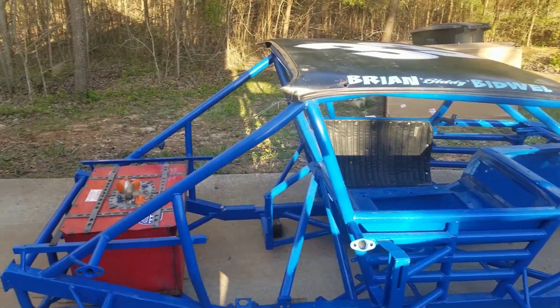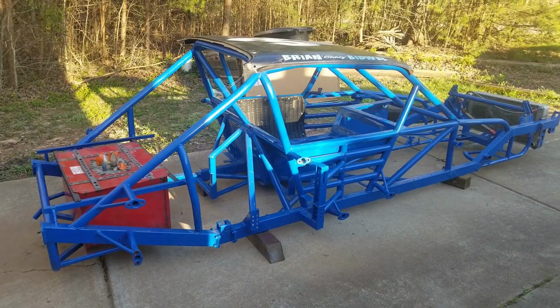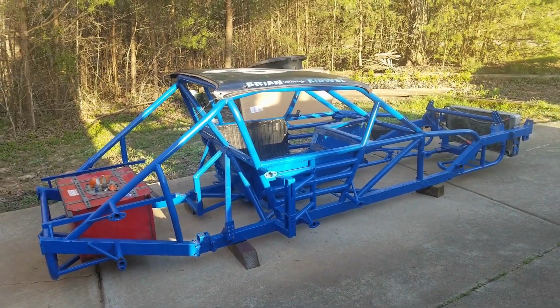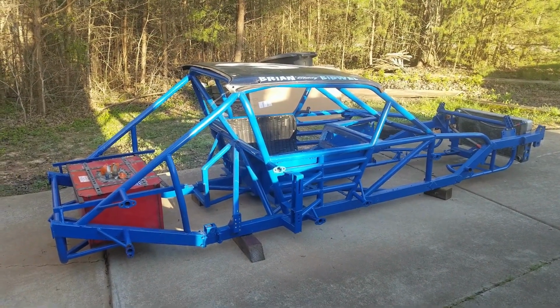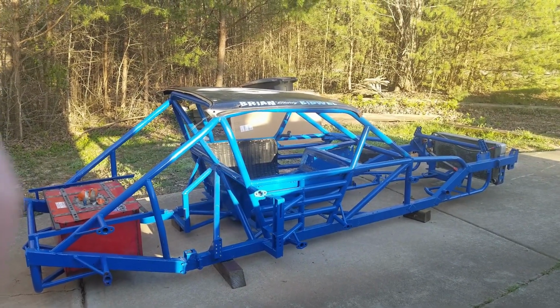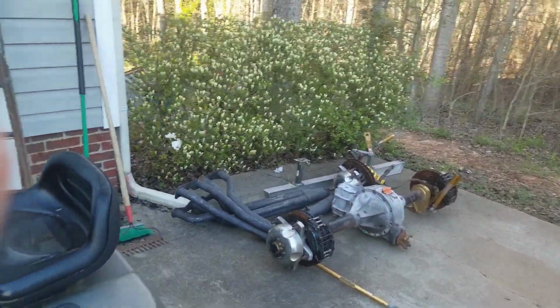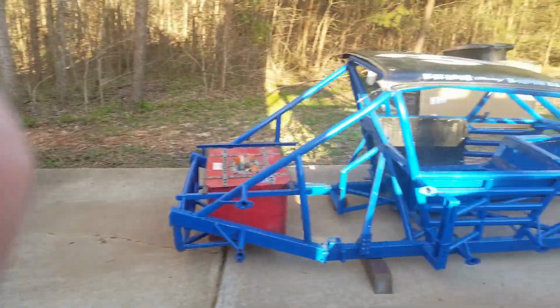I finally got a modified. Oh my gosh, I got a modified. It's sitting right there. My modified. Oh. I'm not going to sleep tonight. I'm gonna call out of work and everything. I just want to work on it. And that's all I want to do.